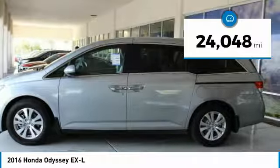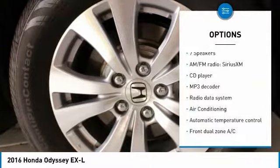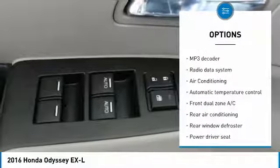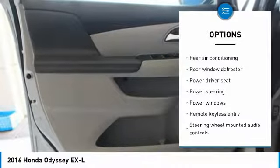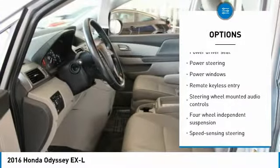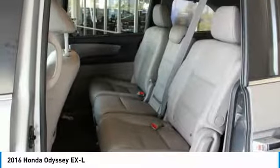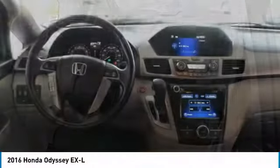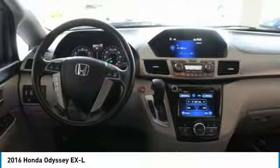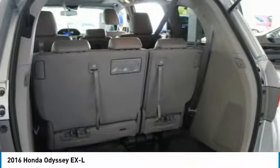Here are some of this vehicle's great options: traction control, air conditioning, dual airbags, leather-wrapped steering wheel, power steering, four-wheel disc brakes, power windows, electronic stability control, rear window defroster, security system. This vehicle offers reliability and good looks at a great price. So come in and take a test drive today.